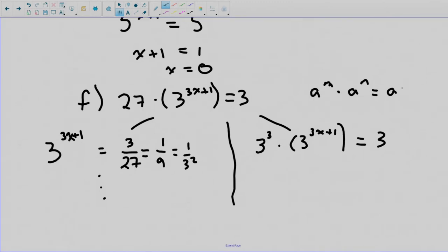Yeah, you could just add those two exponents. So you can actually combine these two things by just adding the two exponents. So you would have 3 to the 3x plus 1 plus 3 that came from here equals 3.